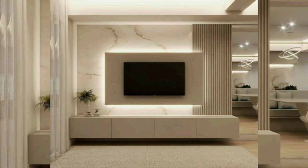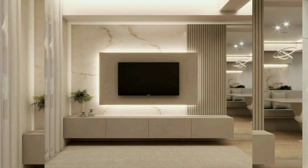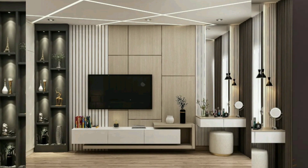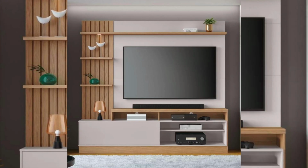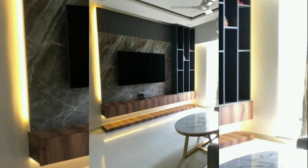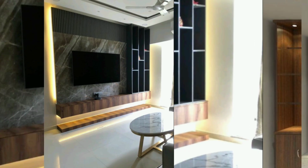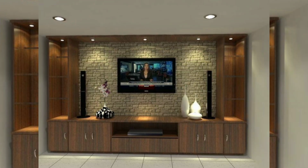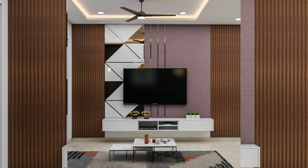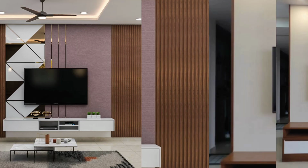Textured wall panels. Use 3D textured wall panels to add depth and intrigue to the TV wall. These panels come in various patterns and materials, allowing you to customize the look. Minimalist design. Embrace a minimalist approach by placing a single large piece of artwork or a sculptural element above the TV. This creates a clean and sophisticated look.